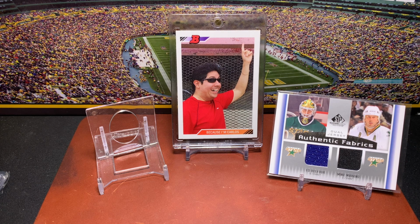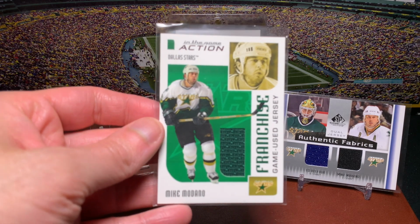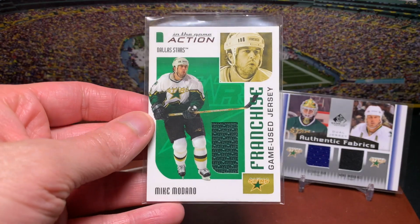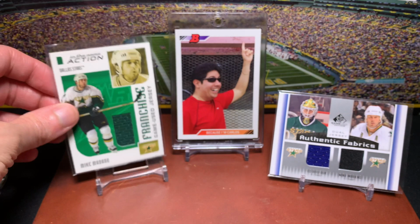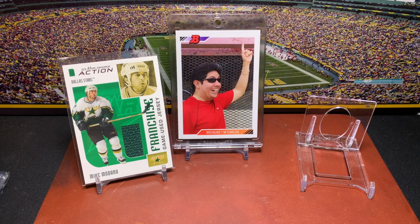So same thing again, 2003-4 In The Game Action Franchise game used card. So if anybody remembers the In The Game Action, not too bad. Okay, again, another jersey card here. 2003-4 Upper Deck Ice Clear Cut.